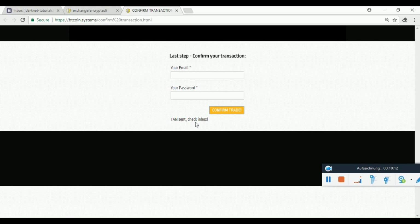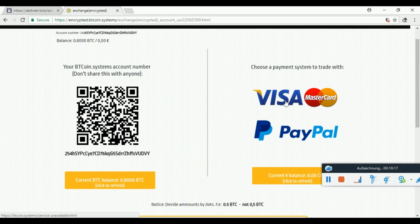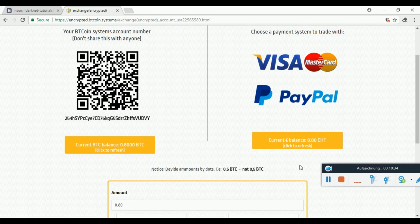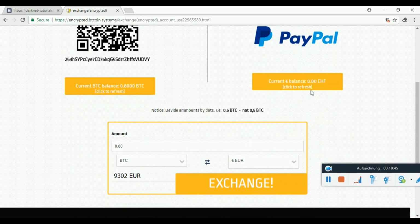And it exchanges in real time. We don't have to wait too long, it's just within minutes. But I will just break up at this place. I just don't want to exchange my bitcoins actually, because Bitcoin is rising in price. I'll wait a little. But you just get an idea. So, of course, we still have here 0.0 Swiss francs. We have our 0.8 bitcoins. And after a successful exchange, when I refresh the site, we'll have 0 bitcoins. And in this case, 9,300 euro or dollars or Canadian dollars or anything that you chose.